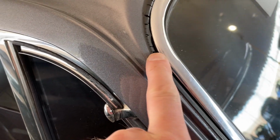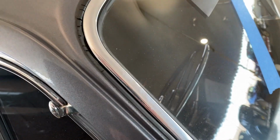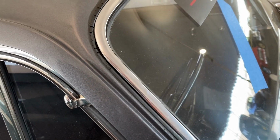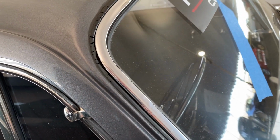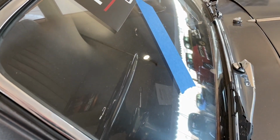Now, if you don't do that and the car gets wet, it dries up, the water goes inside the car and takes out your wool headliner and starts rotting the wood, and then you've got even more problems. So the fact that somebody painted the car and didn't replace the seal is a red flag to me.